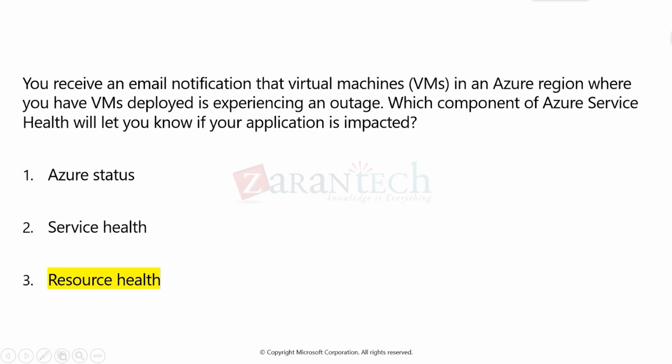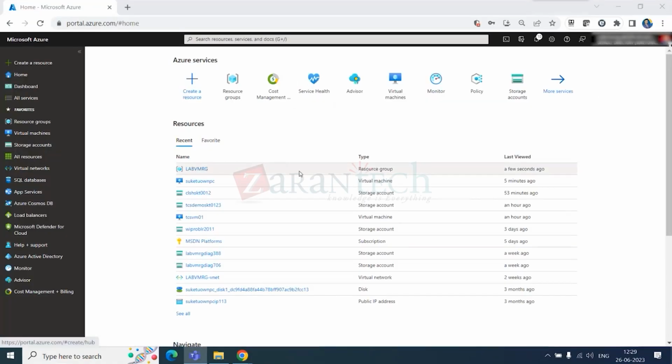Resource health, everybody. Prabal is right, Payal is right, Gautam Kumar is right. Very good. Pavan is right, Kadimi is right, Tabassum is right. Very nice. Resource Health will give you information on whether your application is impacted or not. Fantastic, everybody. Appreciated. And most of the answers are correct.